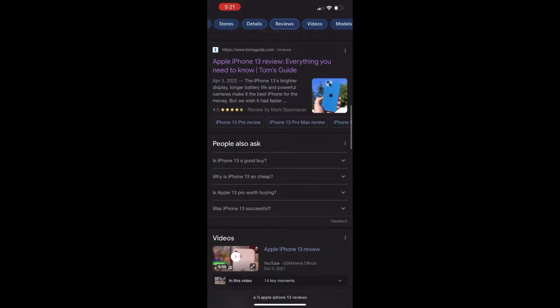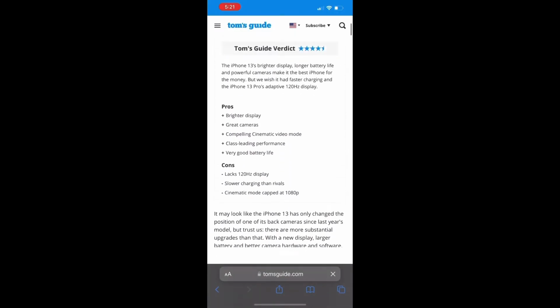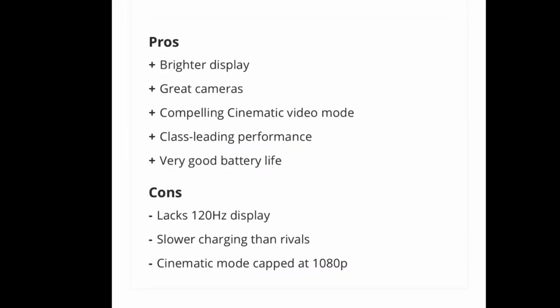But let's look at some reviews and see what they have to say about the iPhone 13. So the pros that were found on this website: it has a brighter display, great cameras, a compelling cinematic video mode, and class leading performance, very good battery life.